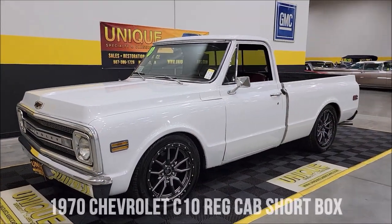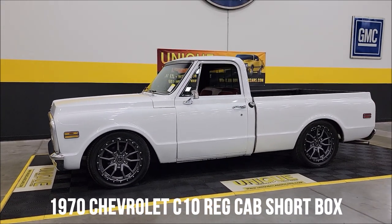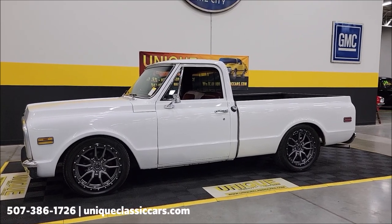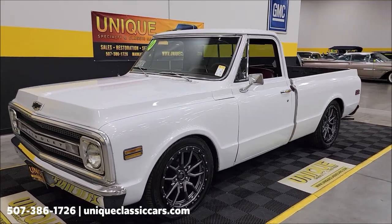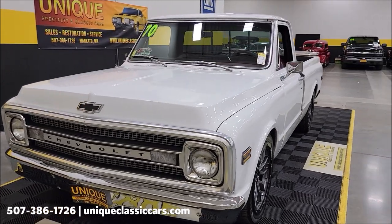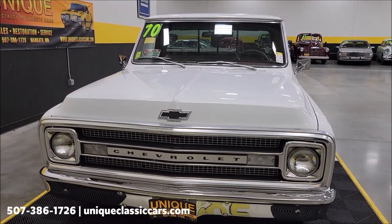1970 Chevrolet C10 regular cab short box here at Unique Specialty and Classics. As you can see, riding on an aftermarket wheel that is a Fuel brand wheel. 350 V8 underneath the hood, power steering, power brakes. Originally an AC truck. Looks like most of the components are there, but the compressor is not hooked up as far as a belt to it.